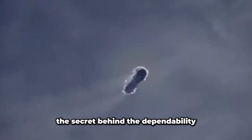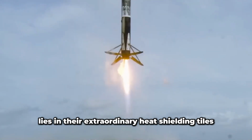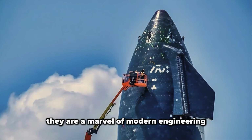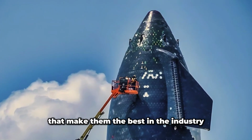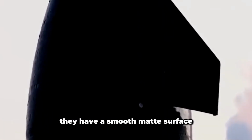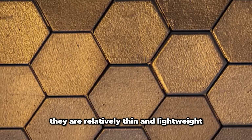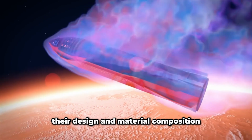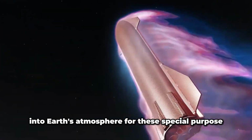The secret behind the dependability and security of SpaceX spacecraft during re-entry into Earth's atmosphere lies in their extraordinary heat-shielding tiles. These tiles are more than just high-tech components. They are a marvel of modern engineering, packed with microscopic innovations that make them the best in the industry. Designed with a sleek, rectangular shape and typically black in color, they have a smooth, matte surface, making them visually distinct. They are relatively thin and lightweight, optimized for efficient thermal protection. Their design and material composition are tailored to withstand extreme temperatures and the harsh conditions of re-entry into Earth's atmosphere.